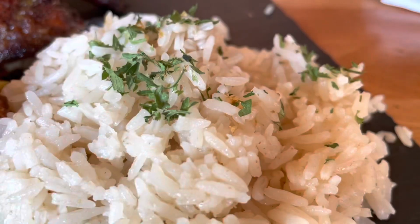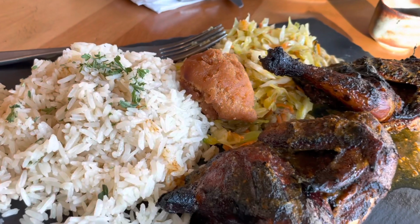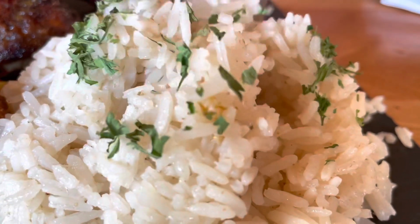Now, which do you want to try next? Well, I want to try this coco rice. Okay. Coco rice is a jasmine rice, coconut cream, and chicken stock. I love jasmine rice. It's good. Yes. Just infused with coconut flavor, and this rice is cooked to perfection.